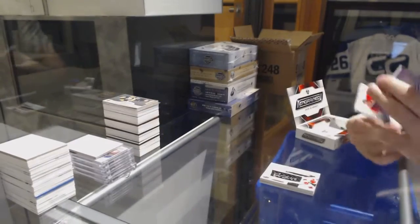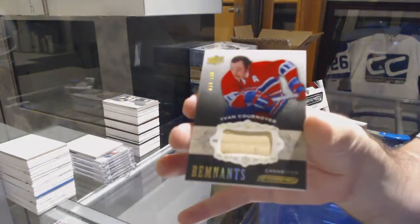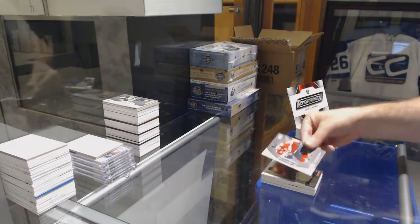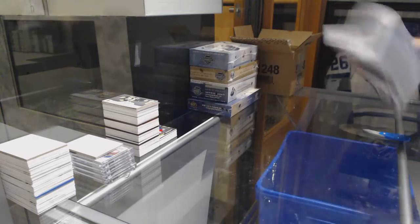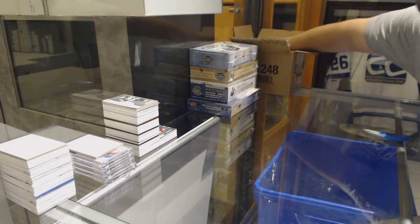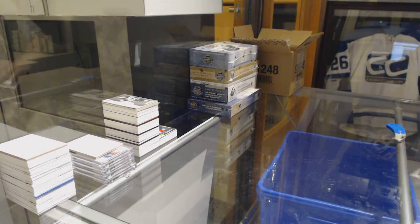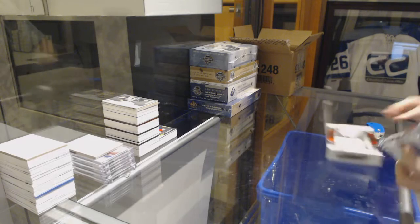That's awesome. For the Montreal Canadiens, /100, Ivan Cournoyer, Remnants. And a Synthesis Gold number /50 for the Panthers, Alexander Barkov. Well, this has not been a bad case at all. Kotkaniemi, Tavares, Barkov. And we still have more.